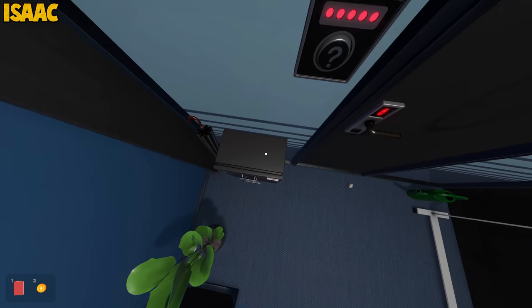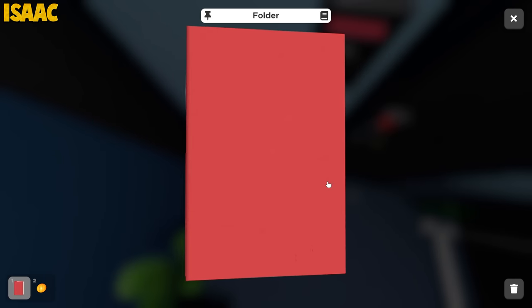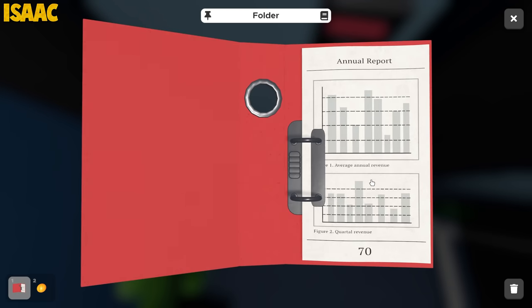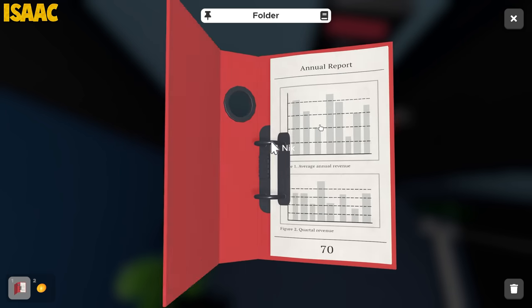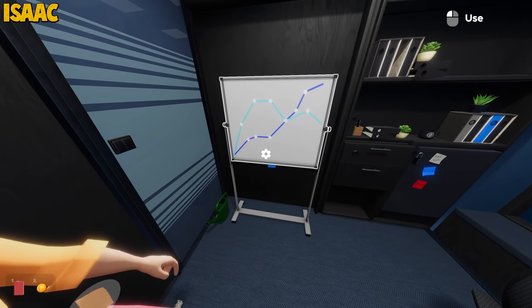I've also got a folder, which is a clue. This computer screen is a clue. I'm assuming that's for later once we actually get to use it. Ooh, okay. This folder has an annual report in it, and then two bar graphs. Figure one, average annual revenue. And then figure two, quartal revenue. Have you seen the word quartal used before? Let's have a look. Oh, yeah. Okay, it's got 70 at the bottom. So does that pertain to this graph here?